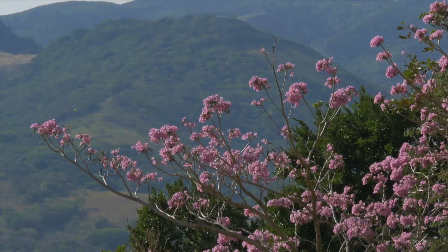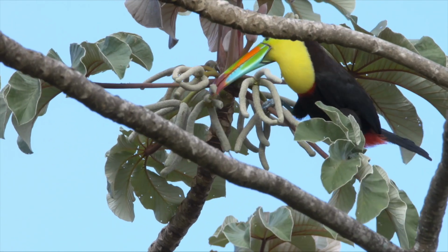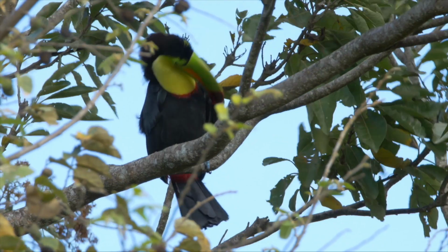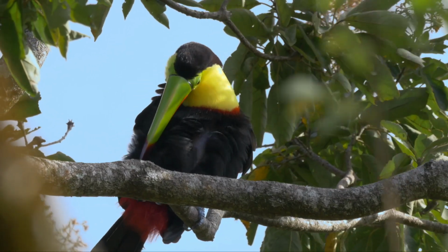If there's one species that doesn't want to blend in with the environment, it's this keel-billed toucan. Its beak is 15 centimeters long, and it can reach even the most distant fruit. And it helps with grooming, which sometimes toucans do with obvious pride, especially during the breeding season.